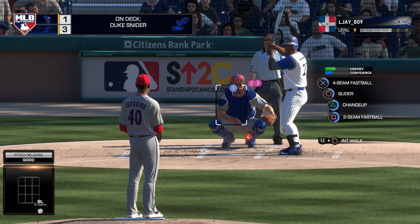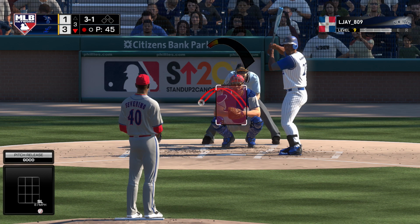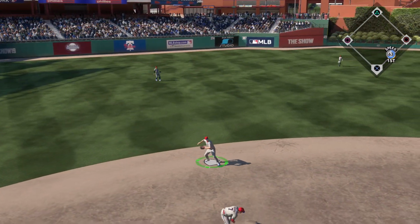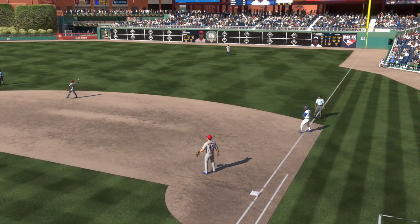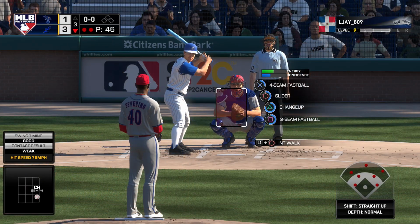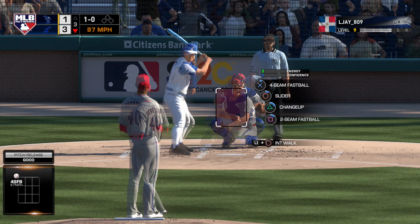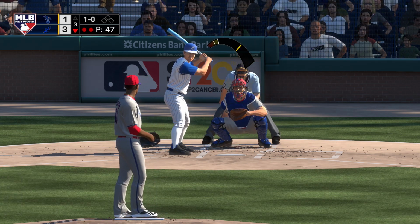Now a slider misses, and that pushes the count to 3-1. Well, this has been a good job to work the count from 0-1 to 3-1, and now he's really in the driver's seat to see a heater that he can do something with. Seager right there on to first, and there are 2 down. So here's the cleanup hitter, Duke Snider. He hit a 2-run jack in his first at-bat. Yeah, that last at-bat, Daddy, he turned that fastball around. He didn't hit it a ton. He didn't hit it a country mile, but hey, listen, a home run is a home run.